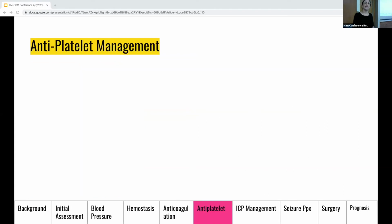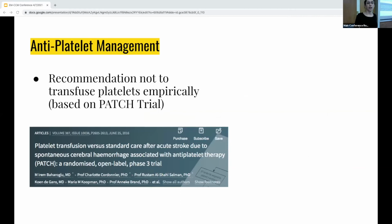The next topic I'm going to talk about is antiplatelet management. Previously, there were recommendations to transfuse platelets in patients who are on antiplatelet therapy. The PATCH trial came out in 2018 and disputed that practice. This was a multi-center RCT in the Netherlands, UK, and France, and it enrolled patients with spontaneous ICH on antiplatelet agents and compared platelet transfusion versus no platelet transfusion. They found that the odds of death or functional dependence were 2 times more likely in the patients who did receive platelets.